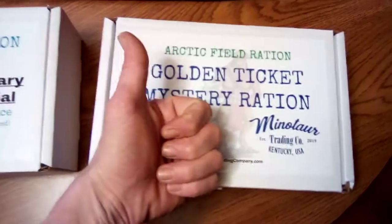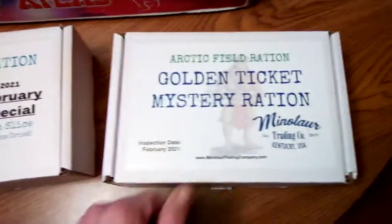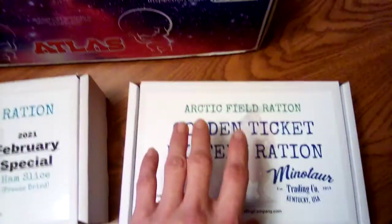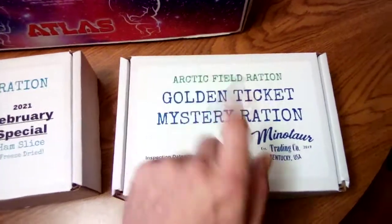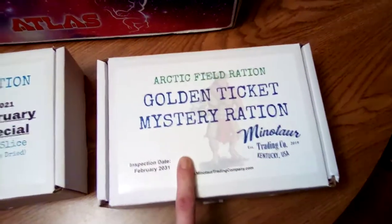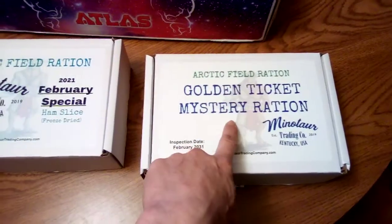We could have a free MRE, could have a free Arctic field ration, could have a $500 gift certificate, or it could be one of the lucky few, I think it's 3 to 5 winners, to go to Tennessee and compete for a $1,500 gift certificate. We could have one of those in there.